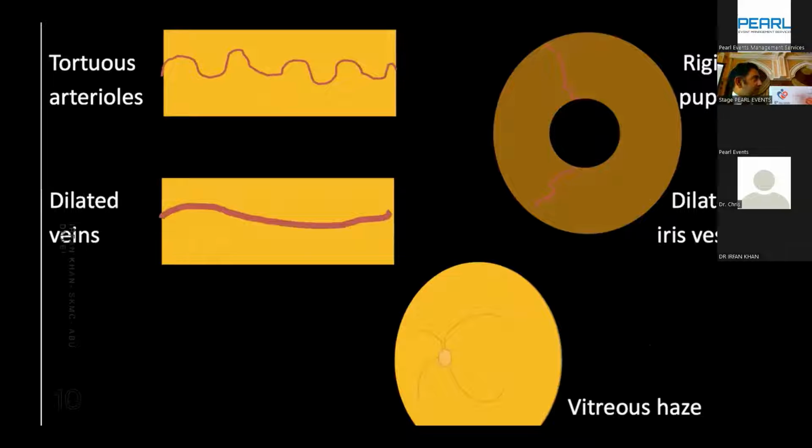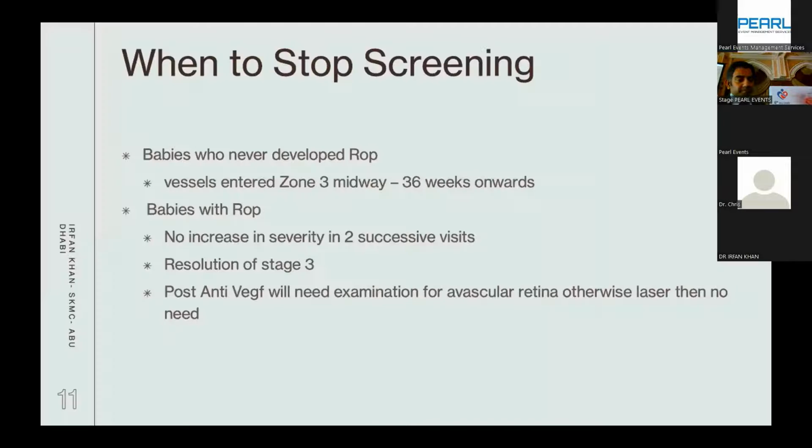Now, what is the plus? Sometimes if you look at our notes, we say presence of plus or pre-plus. That means how tortuous the blood vessels are. Are they very tortuous? Are they dilated? If the pupil is small and if there's vitreous haze, they all show the activity of the ROP, the disease activity. So if you come across an ROP note which says this, that means the baby is not doing well. Obviously, it's difficult to recognize all these findings as a neonatologist, but if you come across these notes, that means the baby was not doing good.